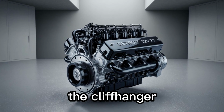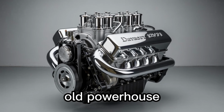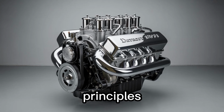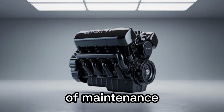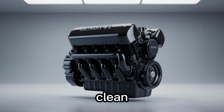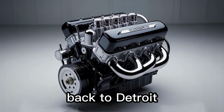But here's the cliffhanger. What lessons can modern engine designers learn from this old powerhouse? Despite advances in technology, the fundamental principles of durability, ease of maintenance, and raw torque haven't changed. In fact, some modern, clean diesel engines borrow design elements that trace their roots back to Detroit Diesel's innovations.